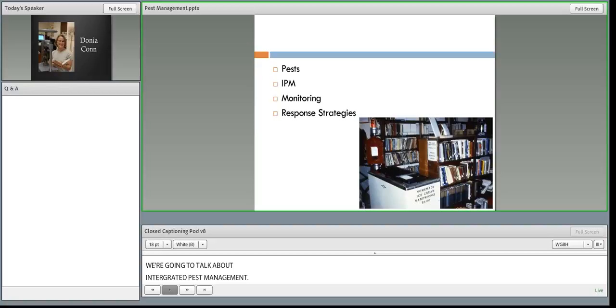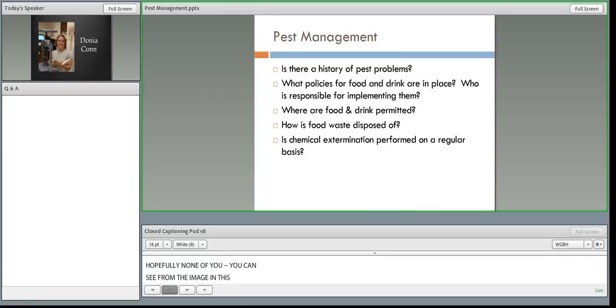And hopefully none of you, you can see from the image in this slide, hopefully none of you has homemade ice cream sandwiches for sale in the middle of your library or your museum, because then you probably do have a history of pest problems.